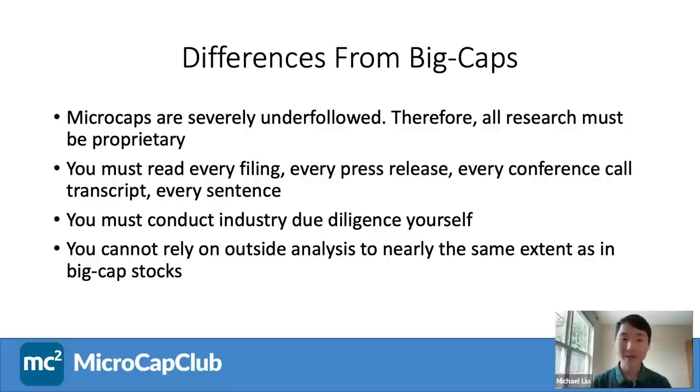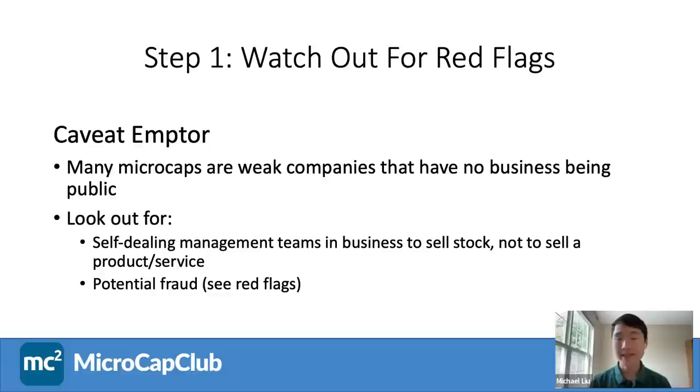So the first step of researching a new microcap company that you've found is to look to the negative, because the large majority of microcaps out there really have no business being public. They're just not real companies: shells, pump and dumps, outright frauds. This stuff is rampant in the microcap space. And looking out for red flags is a really great way to screen out a lot of the microcaps that seem interesting at the onset. Because like I said, the vast majority of these businesses really are not investable at all in any shape or form.